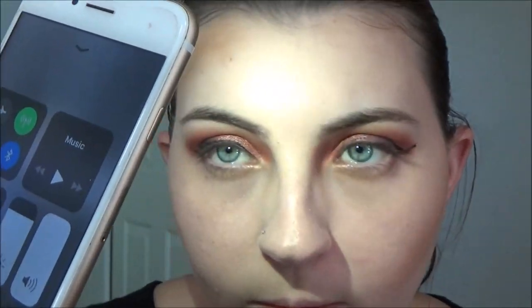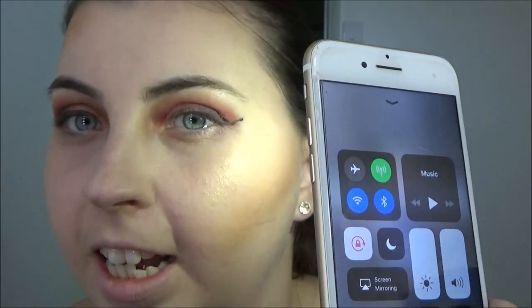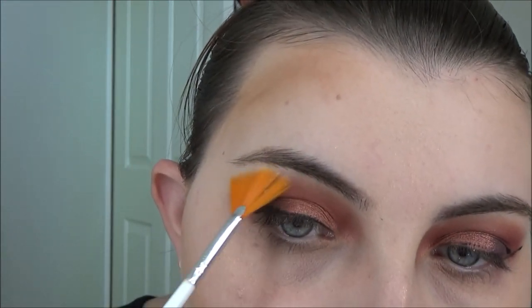Let's try that again. Yes. I'm so happy. Okay, that's the only good thing about that. I'm going to grab a little sand brush. This is just an owl brush. And I'm going to grab, I don't know, I'll try Angel, that's right there, and put that above the brow bone. Wait, that's really good. You can see that. That's so good.